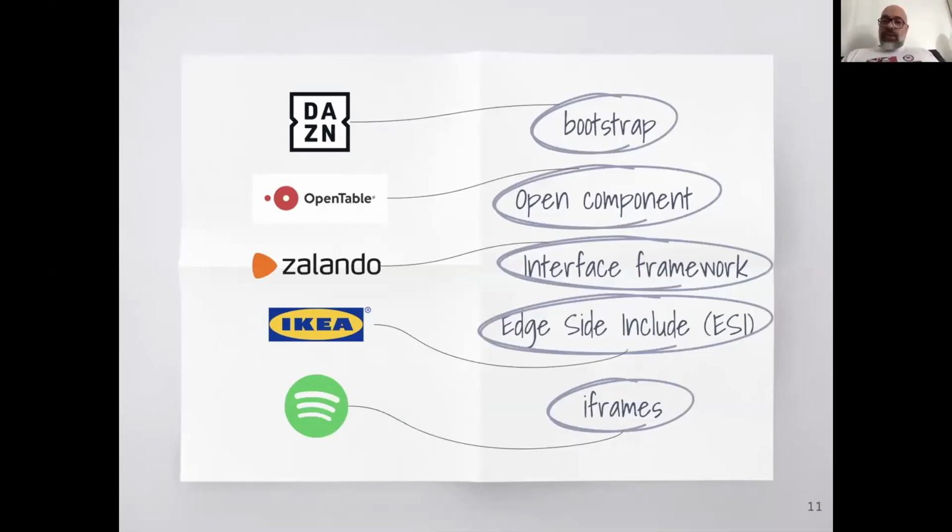There are many companies that are using micro-frontends. Currently, I just want to highlight a few approaches that you can have. For instance, in DAZN, the company I'm working for, we are using a custom implementation. We are going to see this in a moment. OpenTable is using Open Component, which is open source. So if you look for Open Component, you can find a lot there.